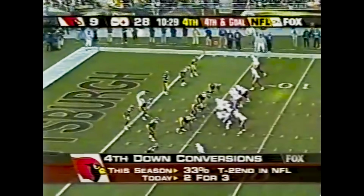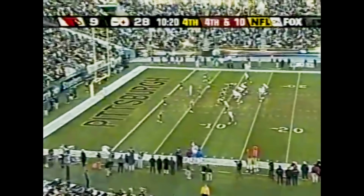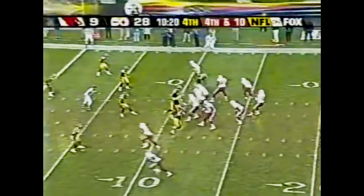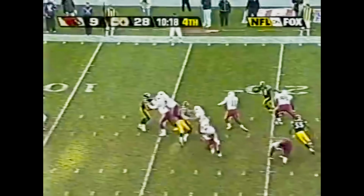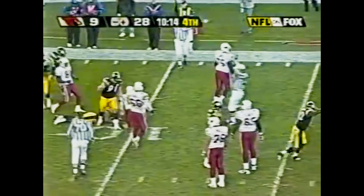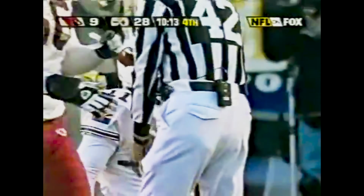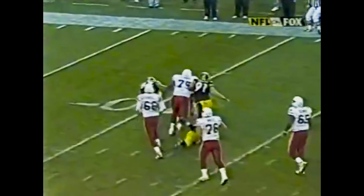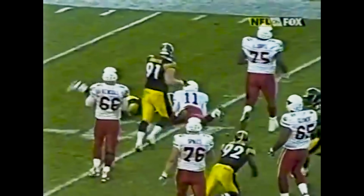4th and goal, Ronnie. And Bill Cowher says he's playing pretty well. Only a touchdown, Ron, will work. Got to get it across the goal line here. Blake will go down, and that'll settle that. And it's Gildon again. Jason Gildon coming from his left end. Just dives in, able to get on the legs of Jeff Blake.